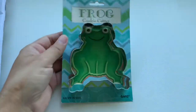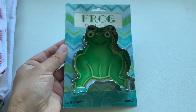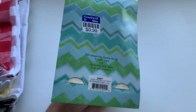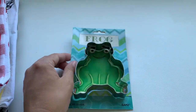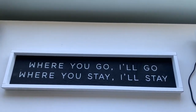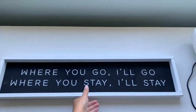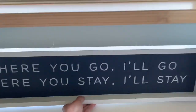I love this little frog cookie cutter. I do not collect frogs, nor do I need this, but it was just so cute, and I will probably end up selling it. And here's another little black and white sign that I just love, that I will be keeping for myself, probably for our master bedroom.